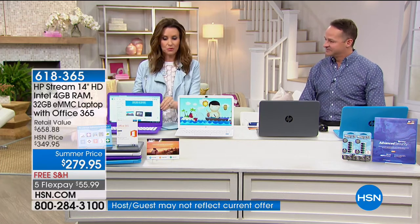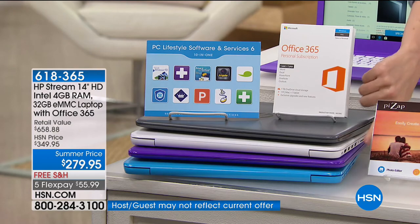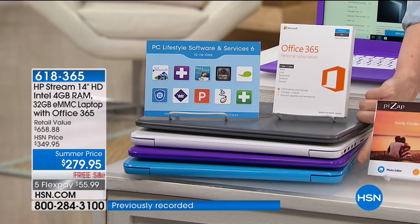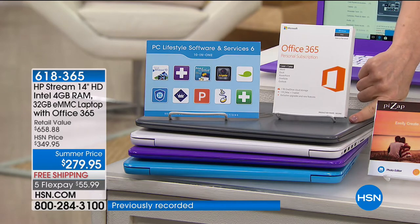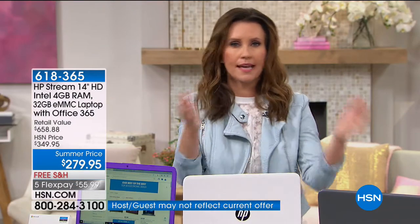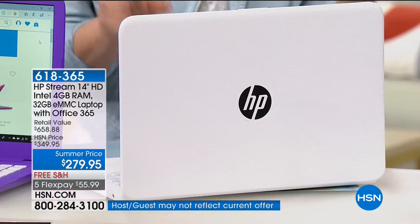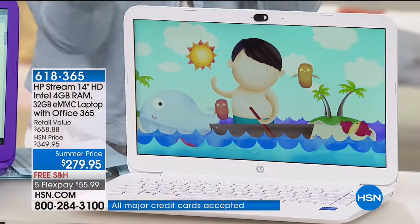I love it. Okay, so we've got a little stack of all of them, but I'm going to show you this bright purple, so limited and gorgeous. Love that aqua blue, white, and then there is gray, which is a gorgeous deep charcoal. It's all textured as well, so you don't have to worry about that color coming off. You don't have to worry about putting a case on top of it or trying to match it in any way. And then the screen is gorgeous, and how slim this is.